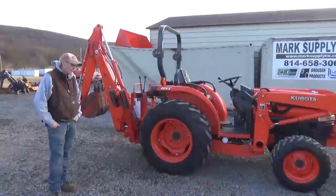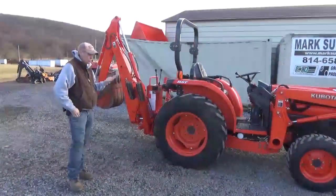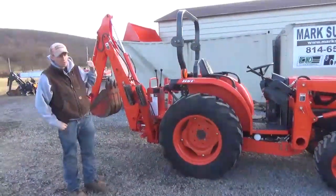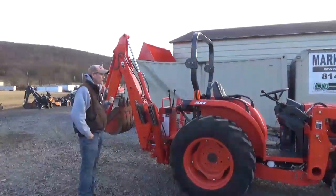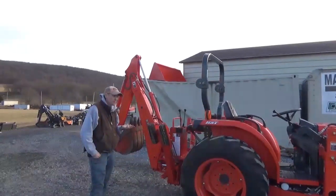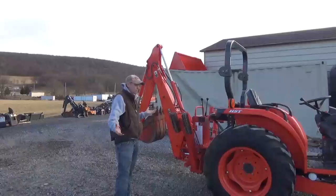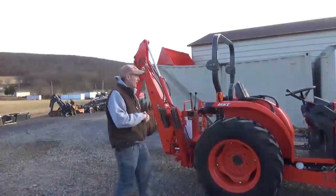I bought this tractor. Actually, this is a kind of a unique story. This tractor sold new over New Jersey. Customer called us about a BX23S. Wanted to downsize, he sold his property, needed to go to a smaller backhoe loader. So we did some trading, and he ended up with a 2018 BX23S that I had in tractor loader backhoe, and we traded this in. Obviously, there was some money difference his way.